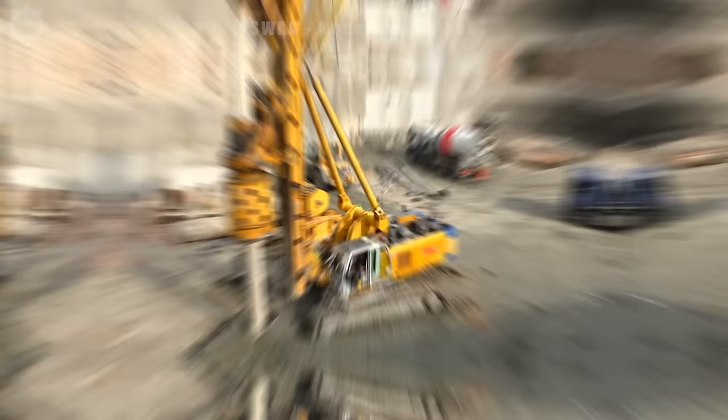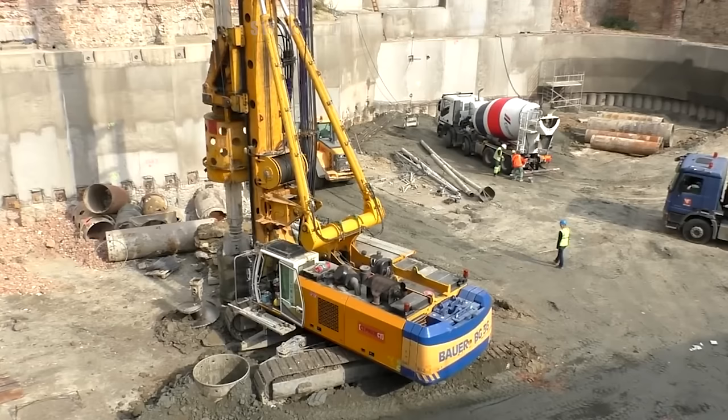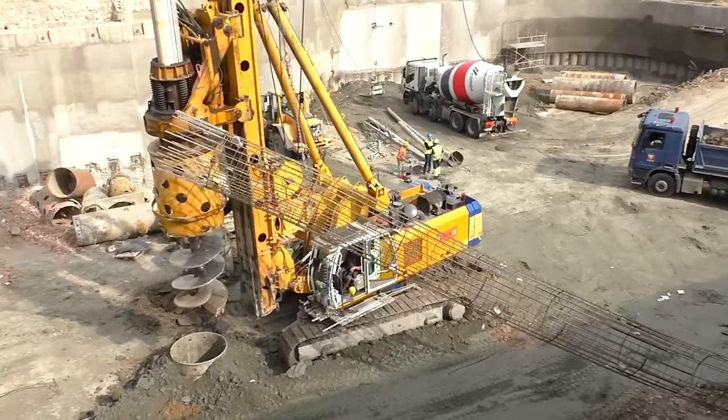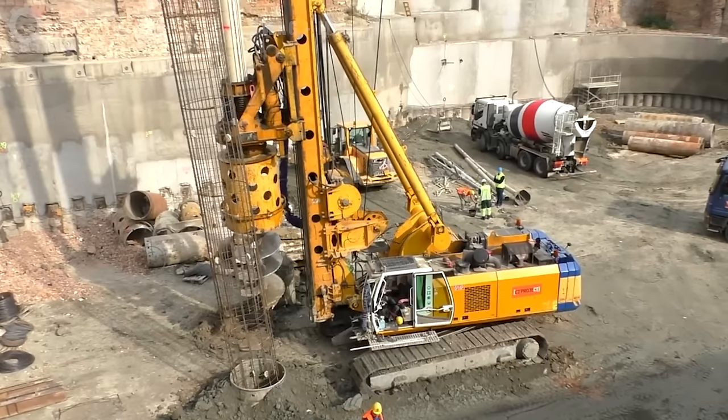Merely a single Bauer BG36 proves abundantly sufficient for extracting everything still concealed beneath the Earth's surface. In the contemporary era, individuals possess the capability to accomplish remarkable feats, predominantly owing to these highly intelligent and formidable machines. Observing their colossal size, we likely find it challenging to fathom the extent of their capabilities and potential.